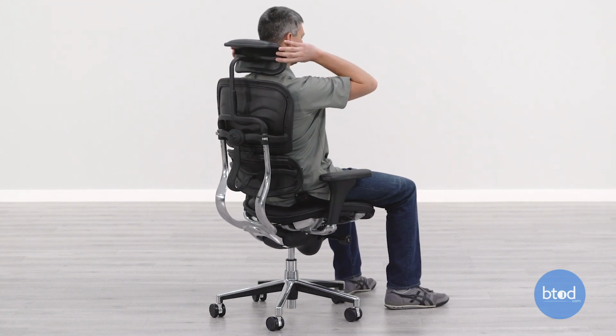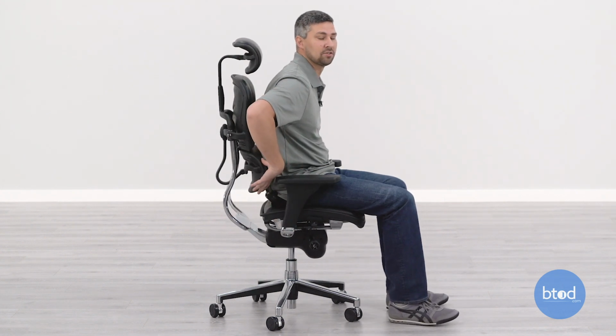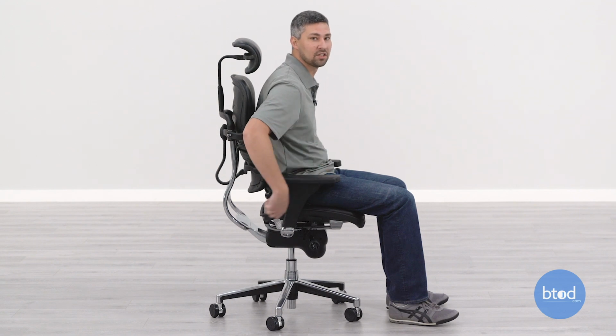And on some chairs, like the Ergo Human, the lumbar is actually built into the chair. So by changing the back height, it also adjusts the lumbar to fit me properly.